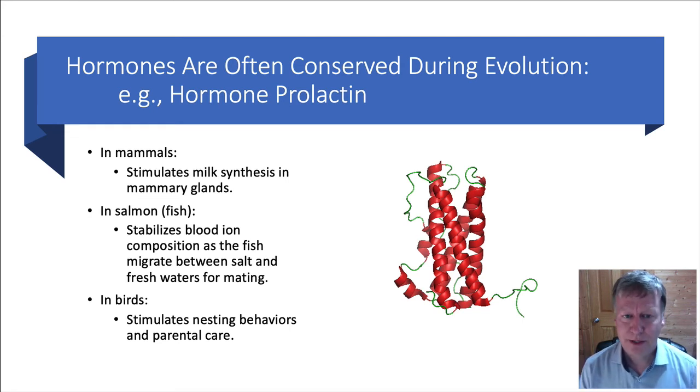Fish also have prolactin. The hormone's the exact same, no changes there, but the effect of prolactin is quite different. In salmon, the prolactin stabilizes blood ion compositions as the fish migrate between salt and fresh waters for mating. Salmon are born in freshwater streams. They then swim to the ocean, live there for a number of years, and then return to the freshwater streams to mate. So prolactin, as a hormone, enables them to do that because it causes a different series of cascading events, signal transduction, that cause ions to be balanced in the blood.